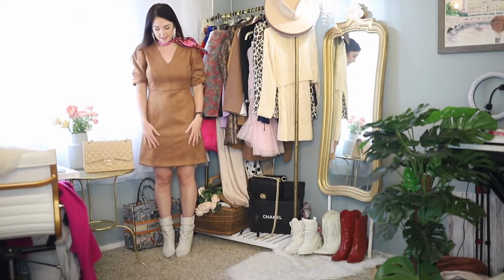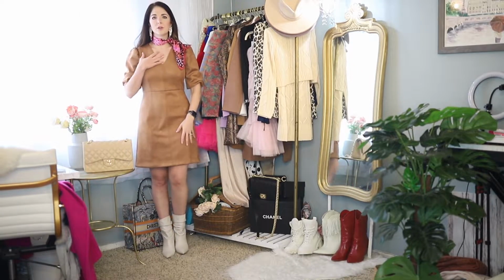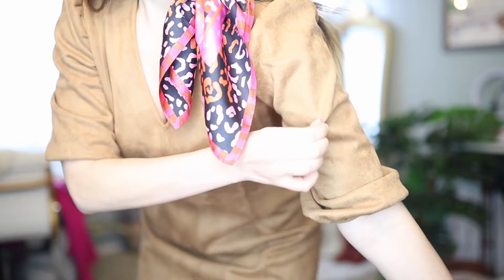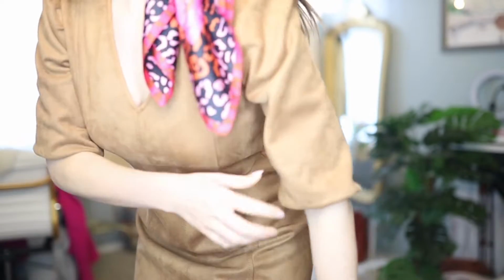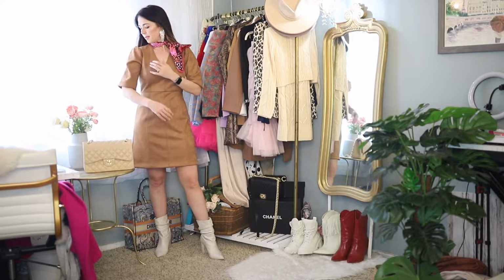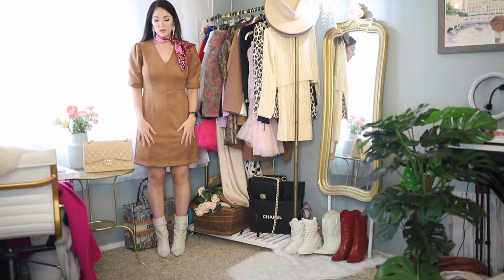The dress is super adorable. Again, it's in this sort of faux suede material. It's really, really soft. The sleeves have this nice little bunchiness to them, so they're a little bit poofy, and I like that sort of detail on them. It's really nice. It fits really nice as well.